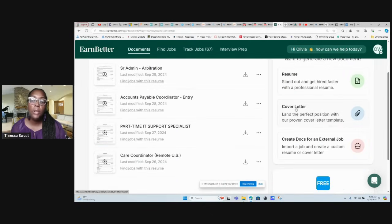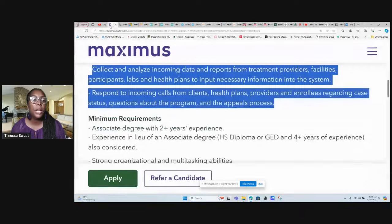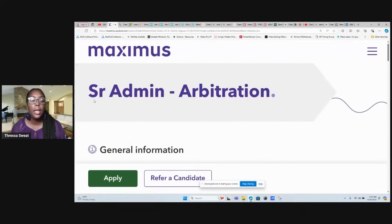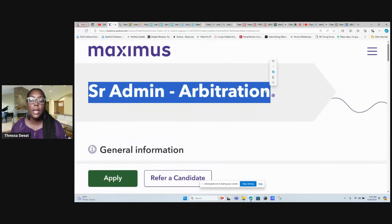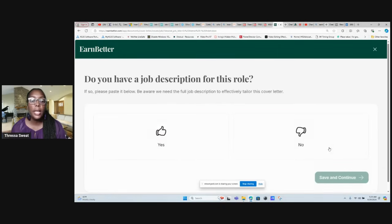I want to show you how to do a cover letter, because you saw in the application that it requires a cover letter. So I'm going to go back into this job here, the same job. I want to do a cover letter for this particular job. I copy and paste. Again, you can type it in if you desire. Hit save and continue.